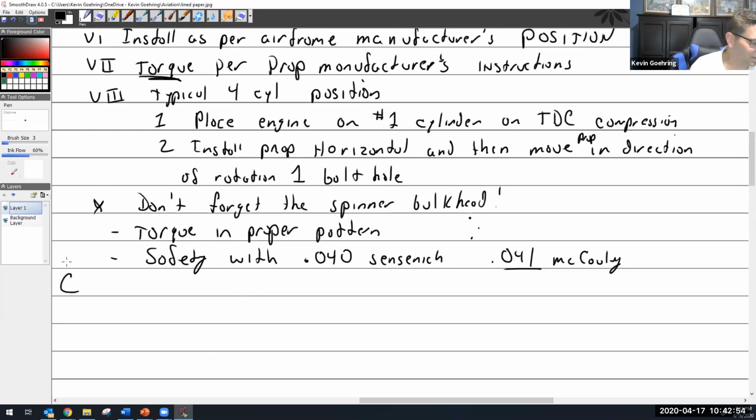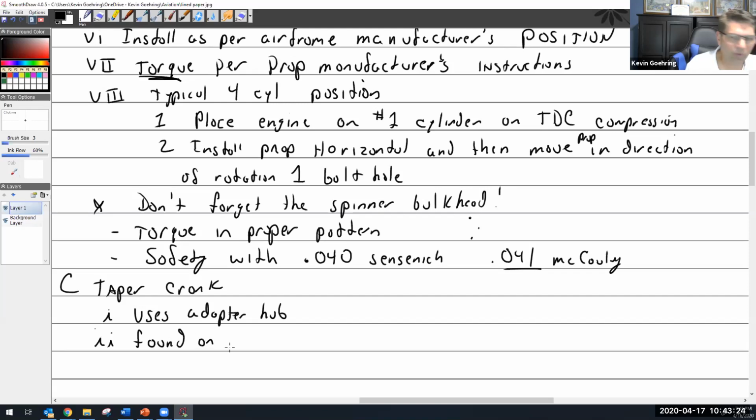All right, C. What if you have a taper crank? All right, so if you have the taper crank, you're going to use the adapter hubs. That uses adapter hub. And you know, the adapter hub taper crank, that's just lower horsepower engines. Well, I love it when I say something and look down, that's actually my next note. It's found on older low horsepower engines.